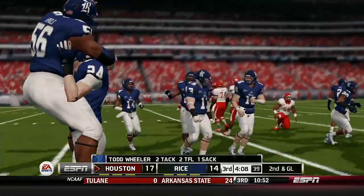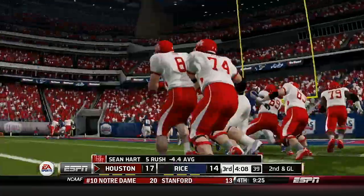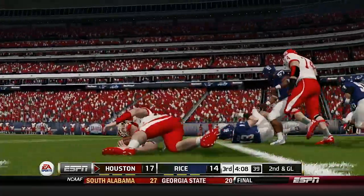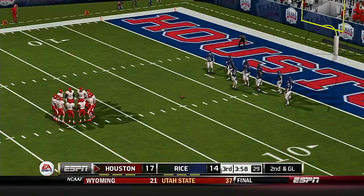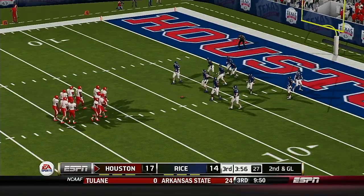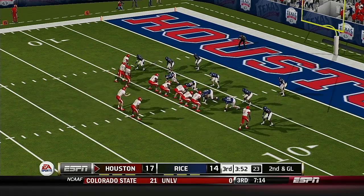And they make the stop at the 9-yard line. Call the loss of 4 yards on the play. That brings up 2nd and goal. Second down, goal to go. Ball on the 9-yard line.